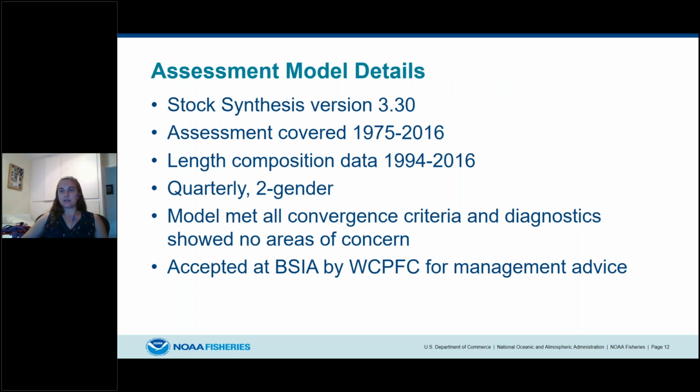So the basics of the assessment model is it's run in Stock Synthesis version 3.30. It covers 1975 to 2016, and we have length composition data from 1994 to 2016. It's a quarterly time step with 2 genders, and the base model met all the convergence criteria. The diagnostics showed no areas of concern. There's no conflict within the data, and in 2018, it was accepted as scientific information available by the Western and Central Pacific Fisheries Commission for providing management advice.